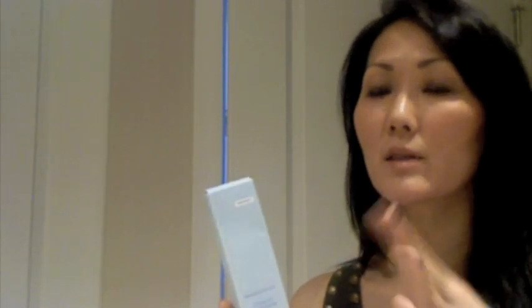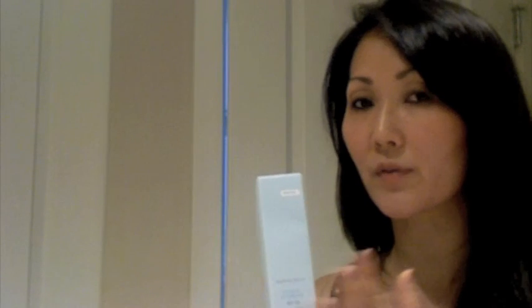So the Skinceuticals SPF 30 Ultimate UV Defense. As I'm sure you've heard me talk over and over again, I just use sunscreen every single day, whether it's rain or shine. I don't care if it's pouring down, storm and lightning and everything. It's just part of my skincare. So I always use this as a last step. Now, some people say this should adhere to your skin and then use moisturizer on top, but I just use this as the last step.